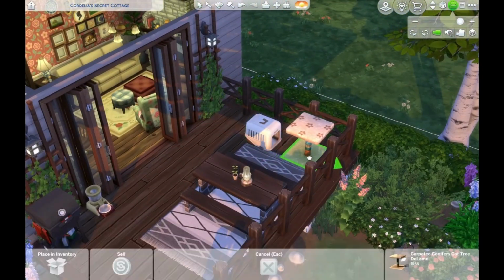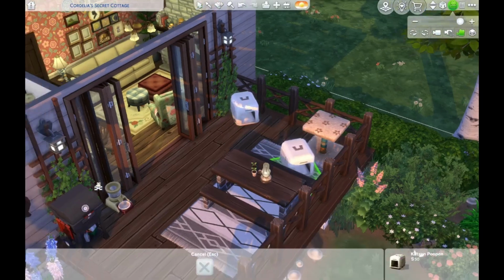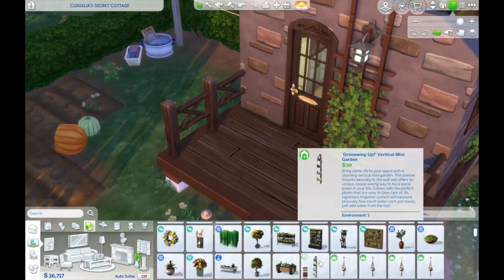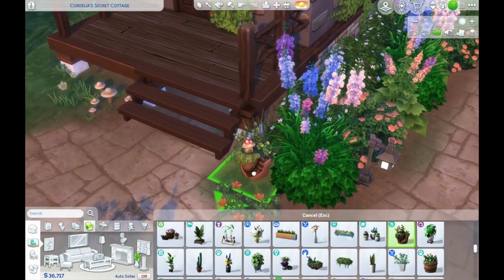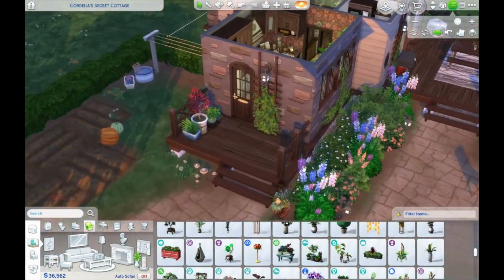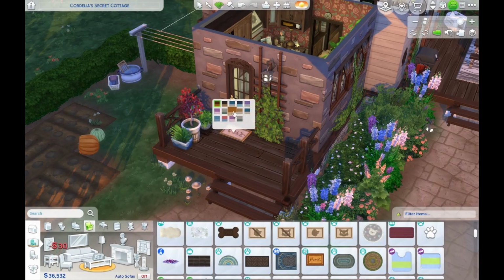But now we are just adding a few things for the cat, like a food bowl and a litter box because we felt like she needed a friend. And then I think we just add a plant over here, and that's the little fairy garden. But I think that this is about it for the build, so I hope that you like it.